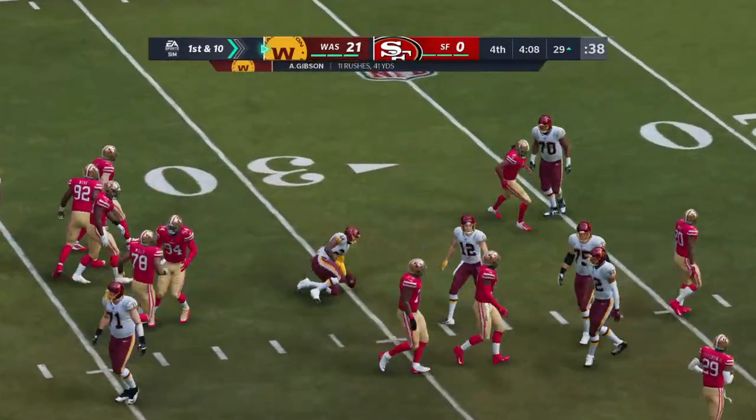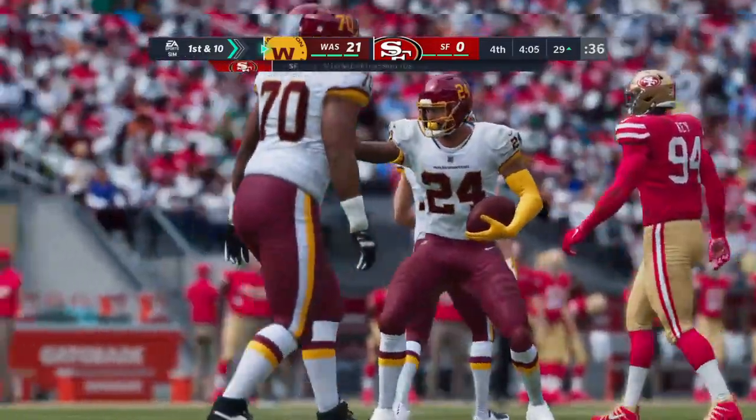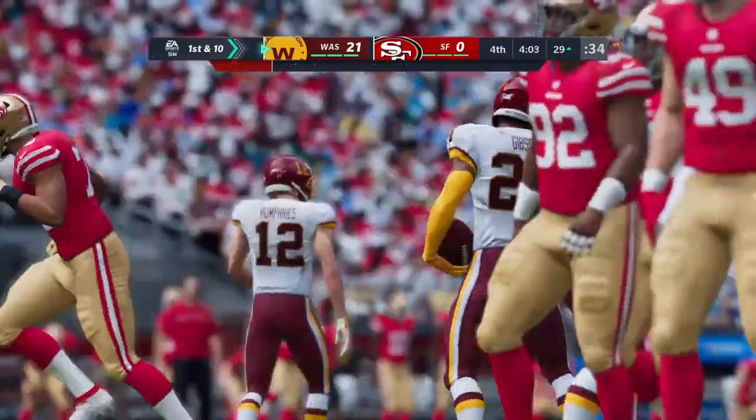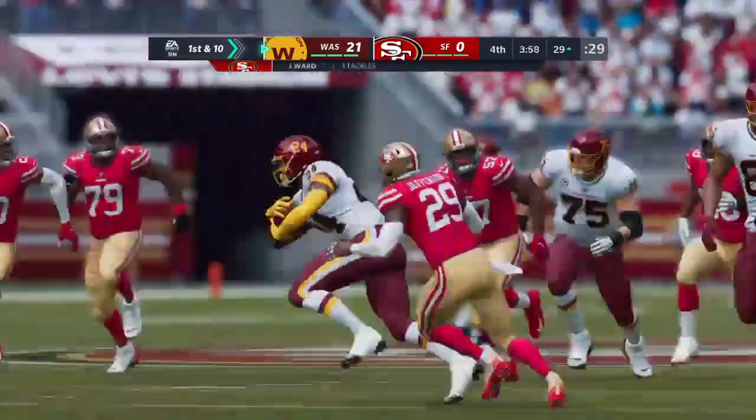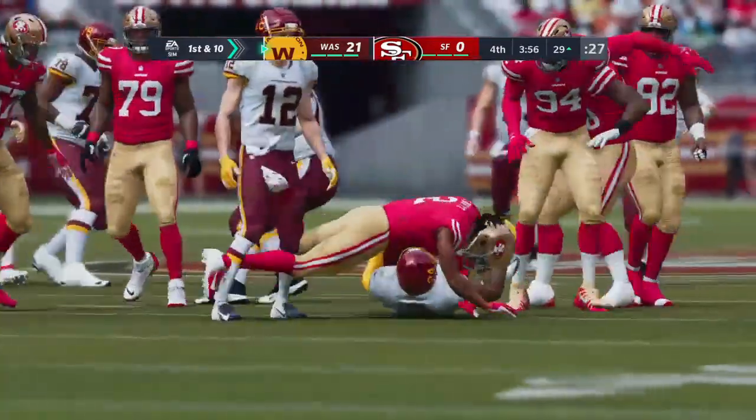I like their aggressiveness. I like what they're doing. They got it the first time they went for it. Why not a second time? I don't think they'll be daunted from attempting it again. If you're on the defensive side of the ball, though, any fourth down stop is a big momentum play.